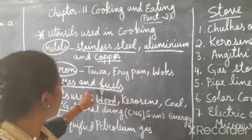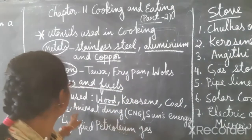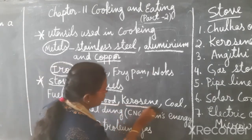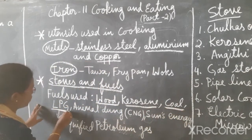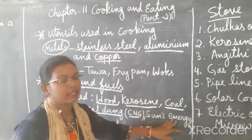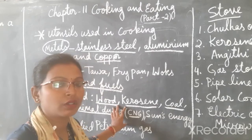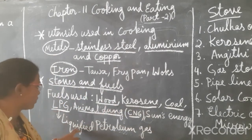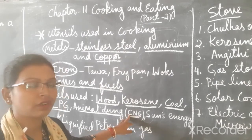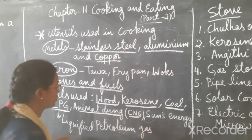Next, stoves and fuels used for cooking. Some of the fuels used for cooking are wood, kerosene, coal, LPG, animal dung, also called as CNG, sun's energy, electric current, etc. These are some fuels used for cooking. And LPG stands for liquefied petroleum gas. And CNG stands for compressed natural gas, also called as animal dung.